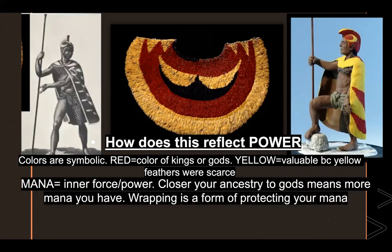All right, mana. If you did your notes on 220 for Tamati Wakanene, that was the first introduction to mana. So mana is like the power. You would have this power based on your ancestry. If you were closer to the gods, you would have this inner force, this mana. So the closer to ancestry to gods means more mana you have.